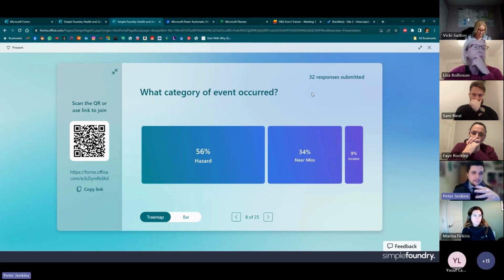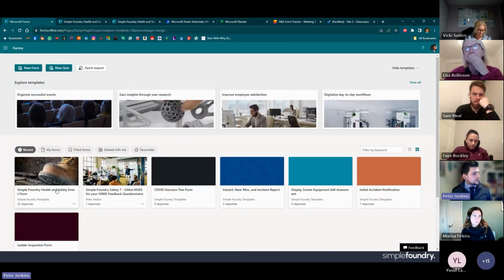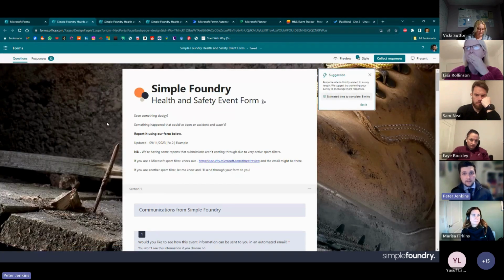But what I'm really keen to do is just explore a little bit more about the form itself. So if I were to go back onto my Microsoft Forms homepage here for a second, these are all the different forms that I've recently used. So if I click into my health and safety form, this is literally just how it's built.